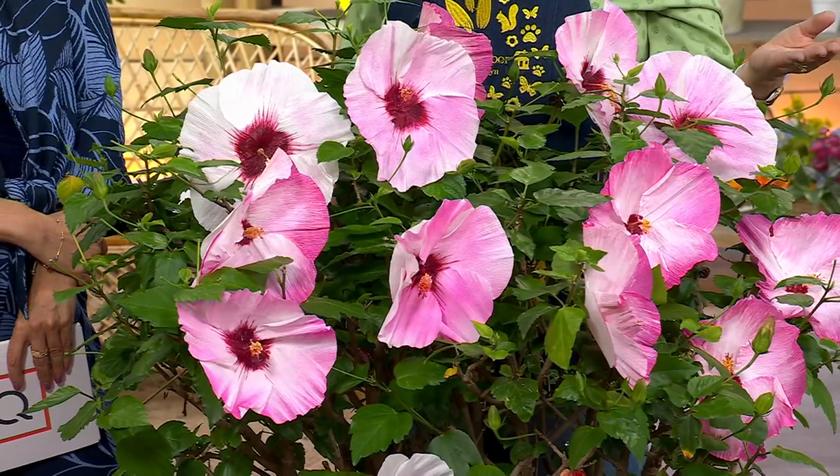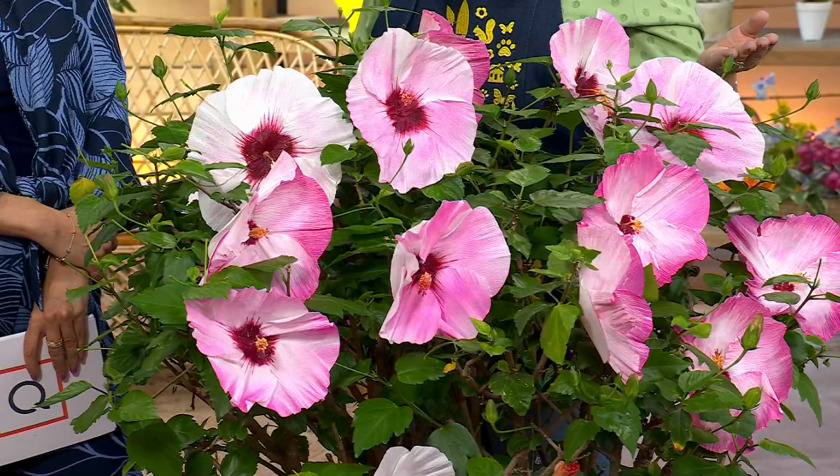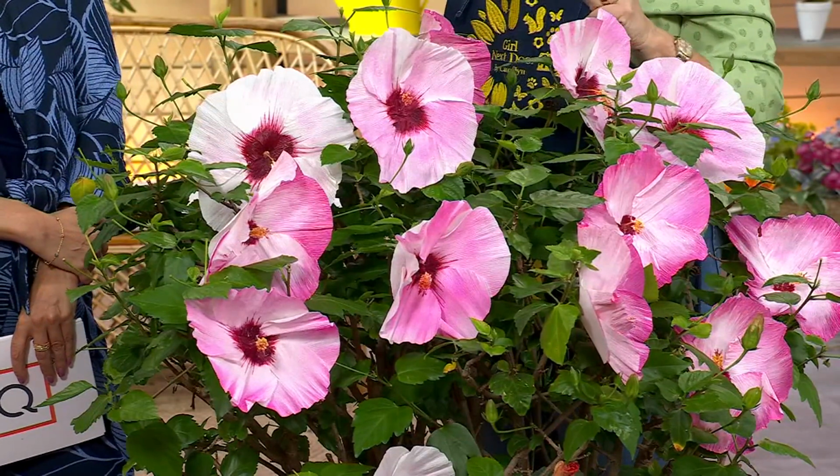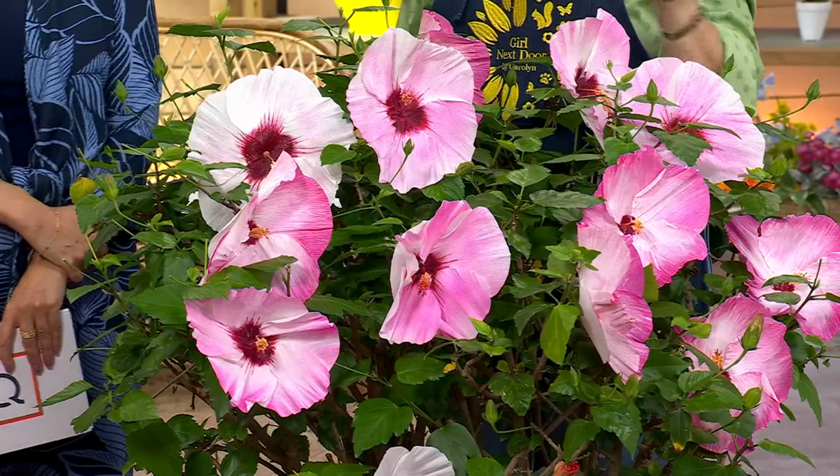They're drought tolerant, so you can plant them where the hose won't reach. You're fine. And sun, full sun. They love sunshine, but part sun is also fine. Okay, that's good to know. They can take the hot sun, but partly sunny is good too.